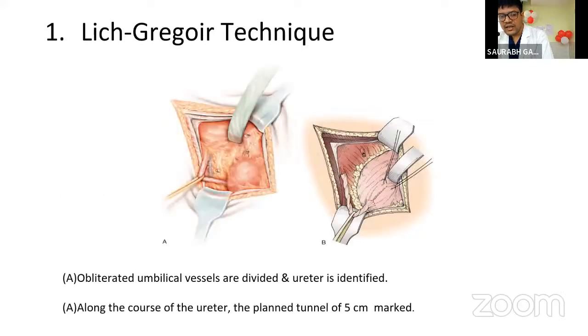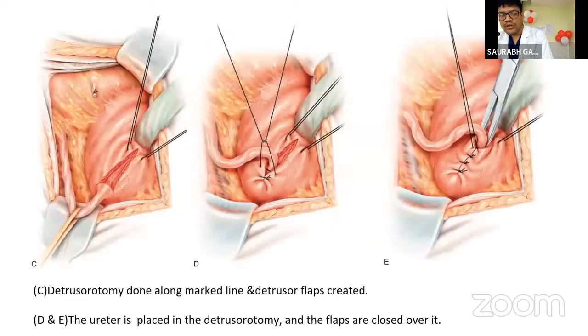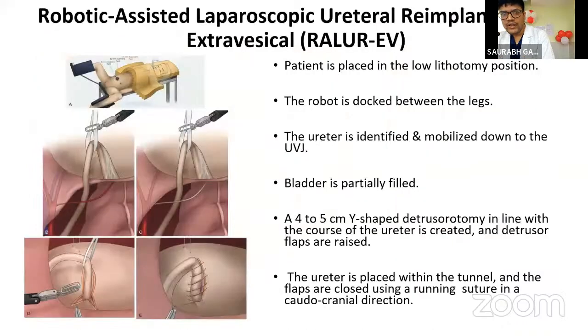So the technique is, we have to cut the obliterated umbilical vessels and identify the ureters. Along the course of the ureter, a planned tunnel of 5 cm is marked. Now, detrusorotomy is done and detrusor flaps are created. The ureter is placed in the detrusorotomy and the flaps are closed over it. Now we can do the same procedure robotically also.